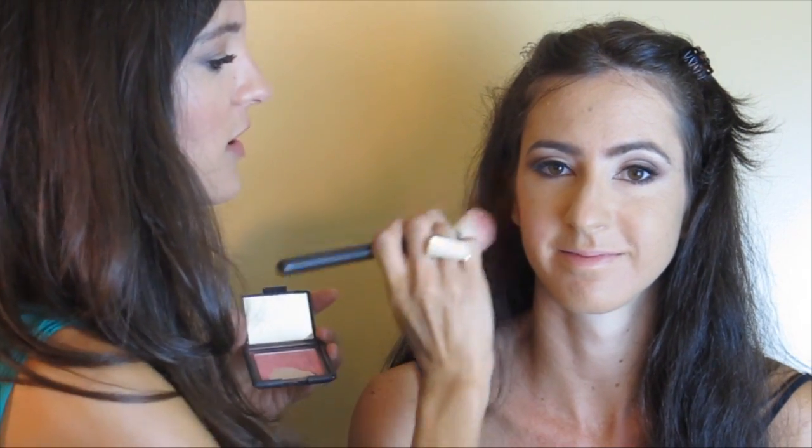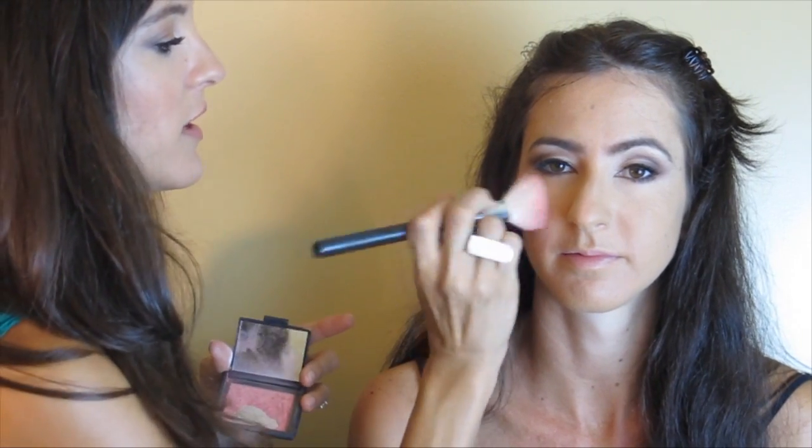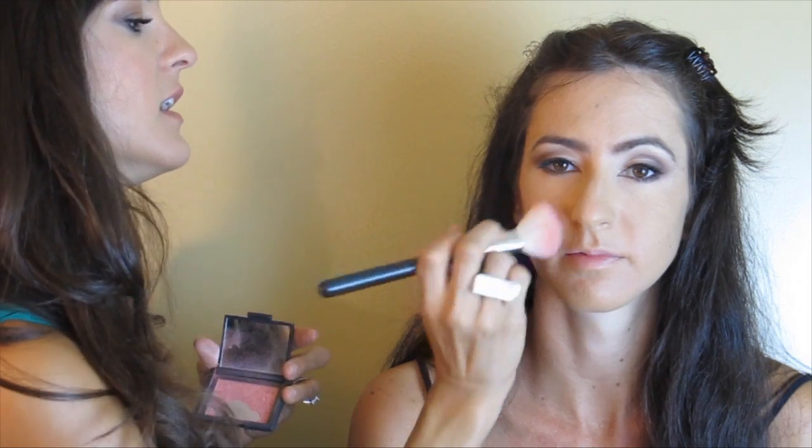Then I'm going to use NARS Orgasm, which is a really beautiful color. It's got flecks of golden. I really, really like to use this one. And then smile. Start at the apple of the cheeks and then take it all the way back into the hairline. Make sure you get a lot of the product off, but you never want to see lines or start and finish. Then take a Lancome Stylister, which is a matte color, and actually just pat it on. I don't like a very heavy color, and this is quite heavy, so I just pat it on.